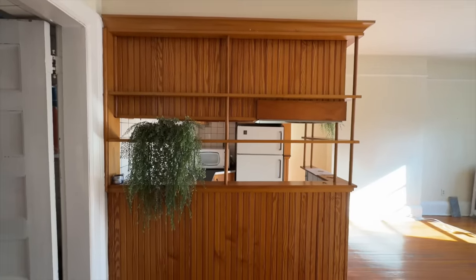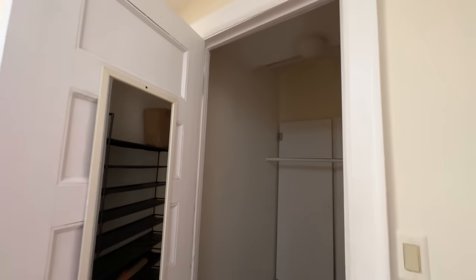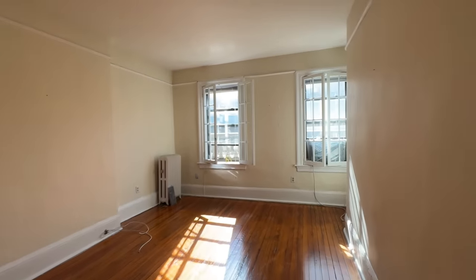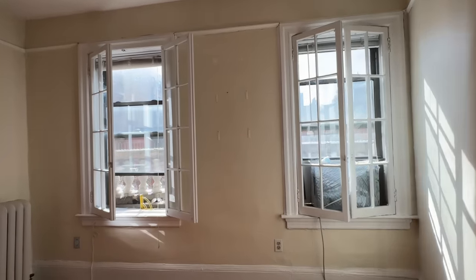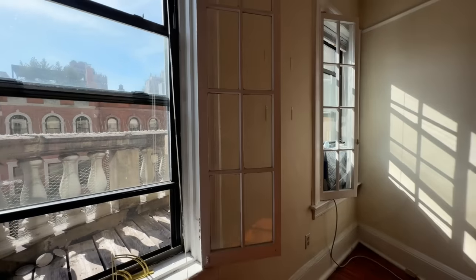So as soon as you enter, there's a small foyer. On the right, there is a walk-in closet. I had already set up my account for electricity, but I guess I just need to call Con Ed about this now, since the lights are not working. Now let's start with the living room. The windows are south-facing, and plus this is a fifth-floor walk-up, so it does get a lot of natural light.